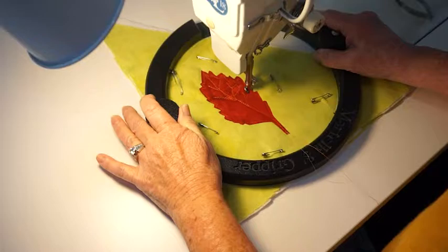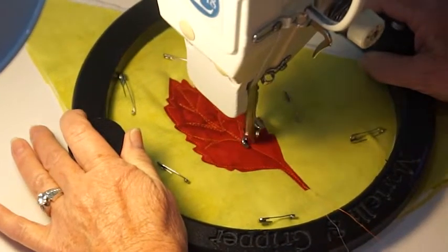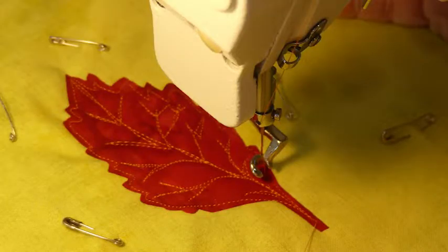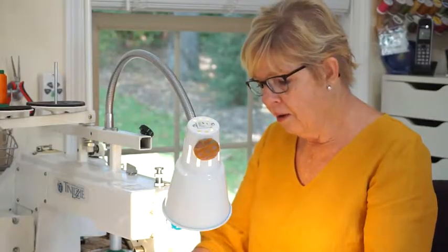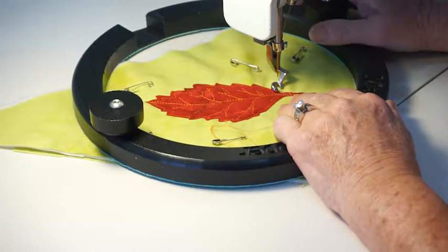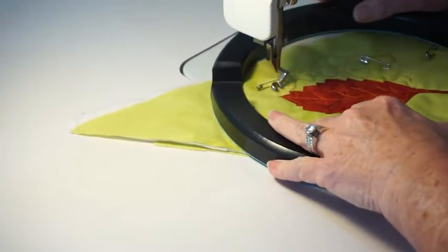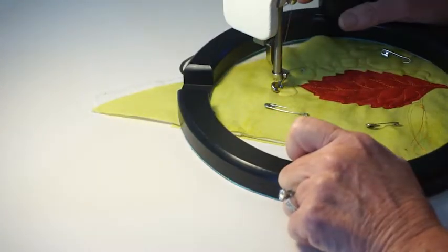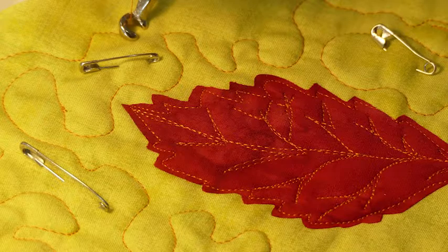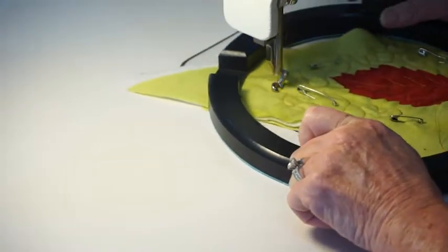You can put as many veins in a leaf as you want. That is your free motion quilting to get the details of the leaf, the thread painted aspect of it. Now I'm going to need to quilt the background, if this was a real quilt. The background now, I'm going to do a free motion pattern called meandering. It's probably the simplest pattern that you can do for a background. When you have a real quilt, it doesn't pucker and stuff because it's all down. And I usually unpin as I'm going.